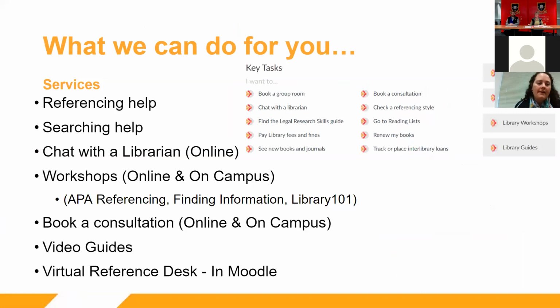Right. So there's plenty that the library can do for you. We offer services like referencing help, which you'll need in all your assignments at university. We also offer help with searching for information, usually academic texts. And these are skills that, as was mentioned, you will be using during your scholarship applications. What the library does is help you get these things right so that your marks can be better. And it will also help you during and after university.